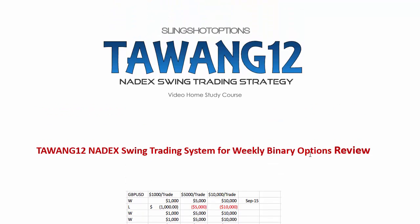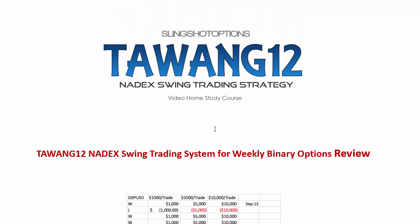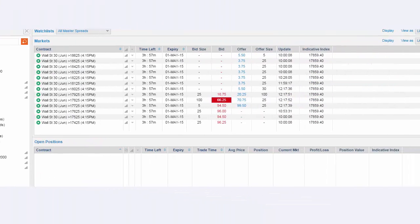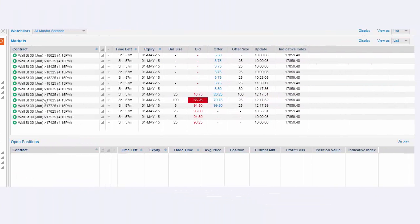Okay, TAWANG12. You can see here I talked about the results. Took, roughly for the presentation's sake, a 1-to-1 risk-reward ratio. That means an at the money, which means what? That means you're basically at or near the money, 50-50. So sometimes you'll be a little bit in the money. Sometimes you'll be a little bit out of the money.